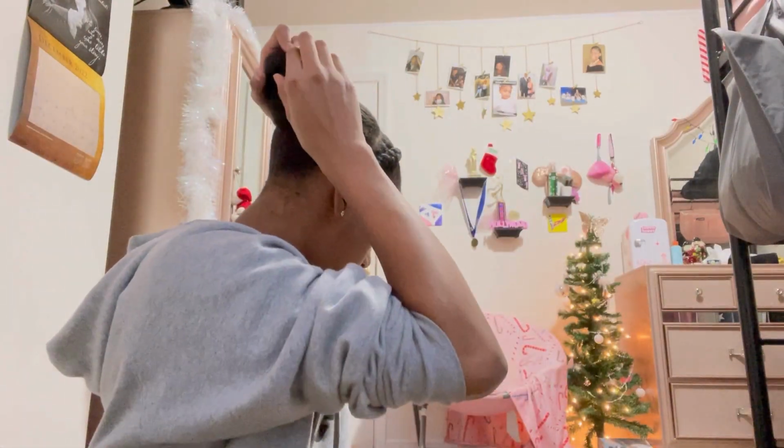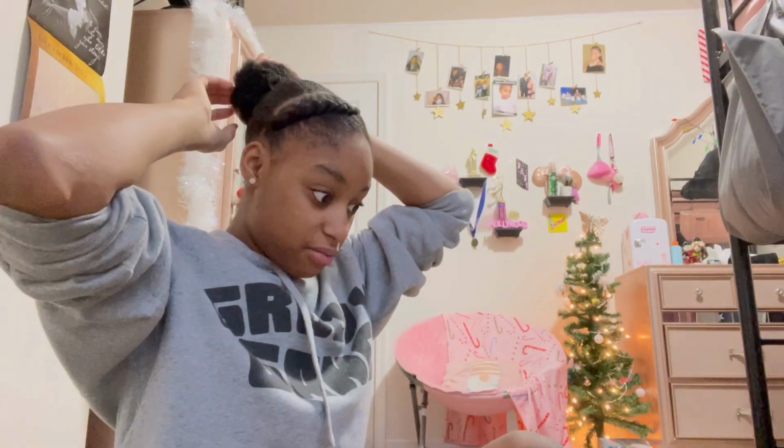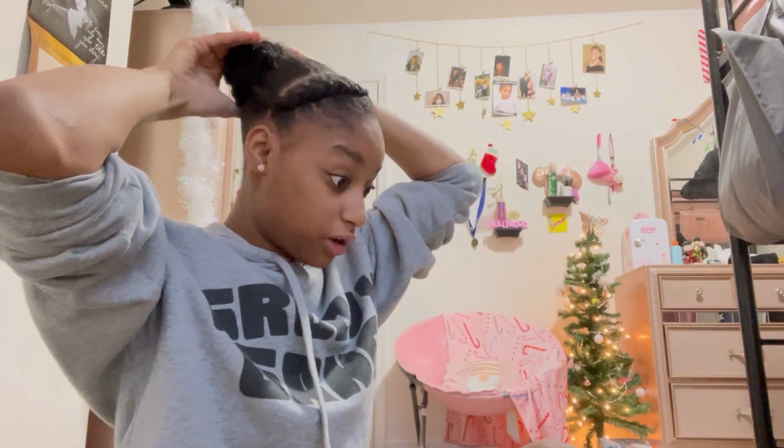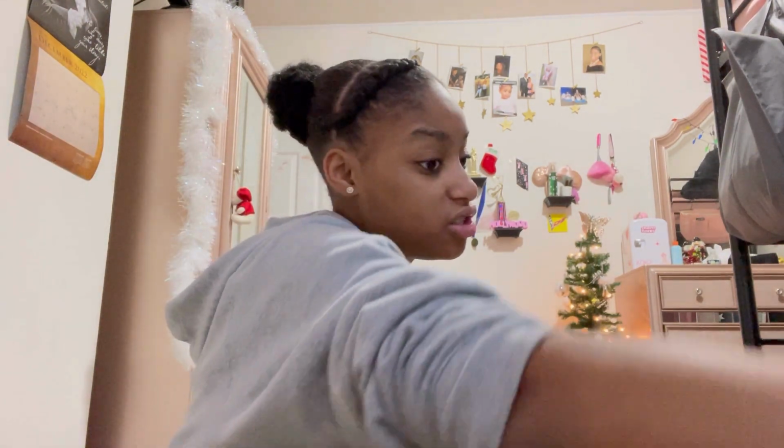I did my bun. This bobby pin keeps deciding to stick up, and I don't know what's up with that. But what I like to do is just put a ton of scrunchies around it. I just stick a bobby pin at the top, somewhere. This has always worked for me.